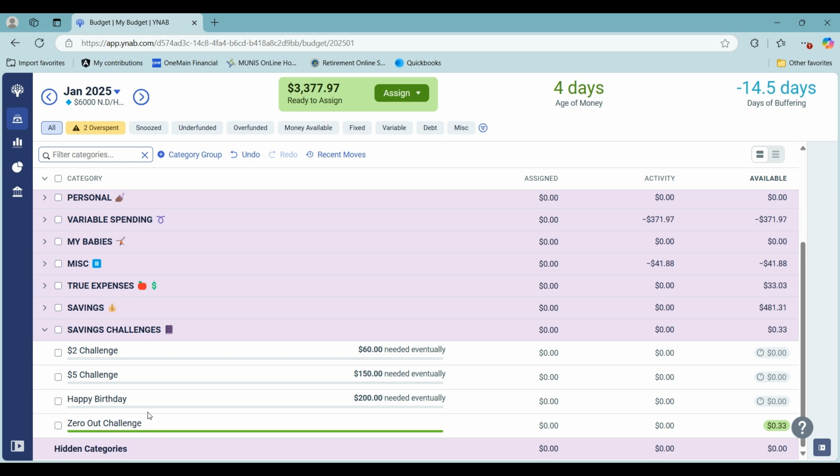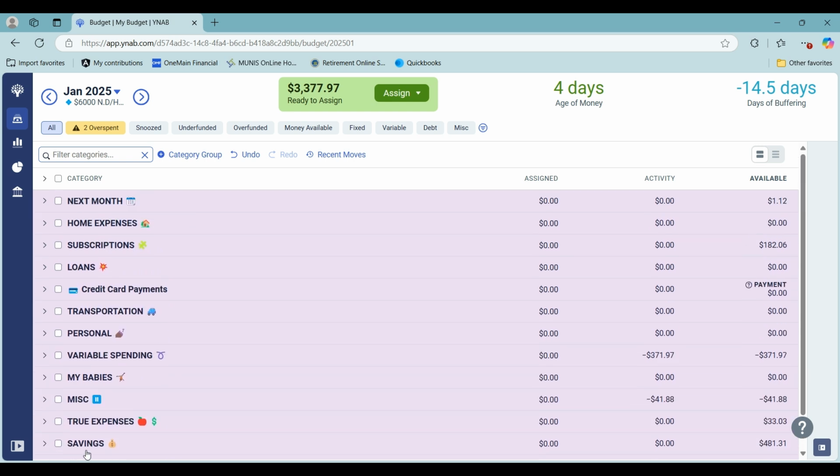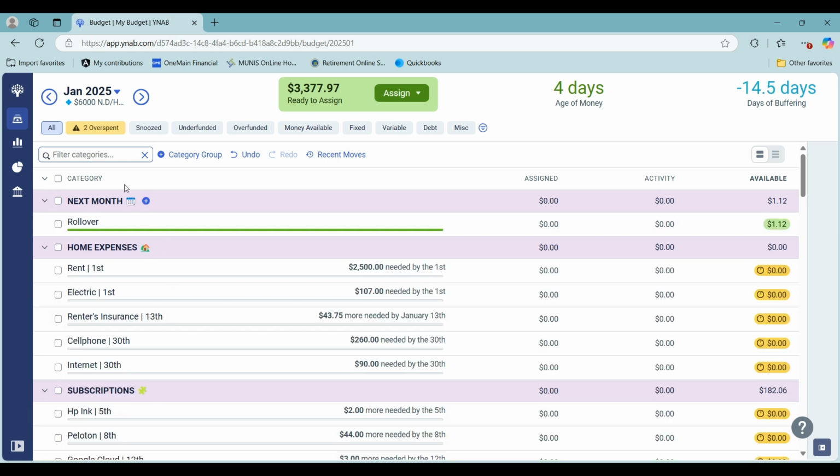Now the zero out challenge, I'm going to see what I need to do with this. I haven't really made a decision on what I want to do. As you can see, there's 33 cents here. This was 33 cents that was left in my wallet. So I'm not sure what account I'm going to be rounding up and taking the last two or the last three digits from and put it into the zero out challenge. We'll see. And then there are some hidden categories down here that I'm not using right now. So I don't need to really talk about those. So let's just jump in and budget this money.